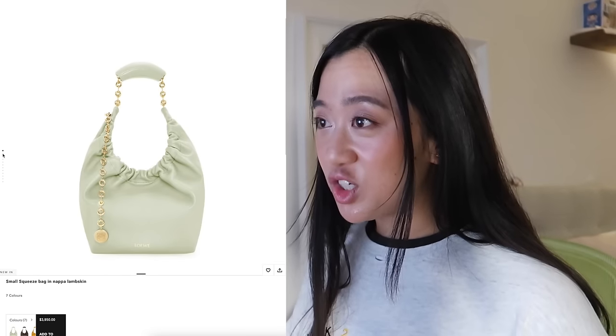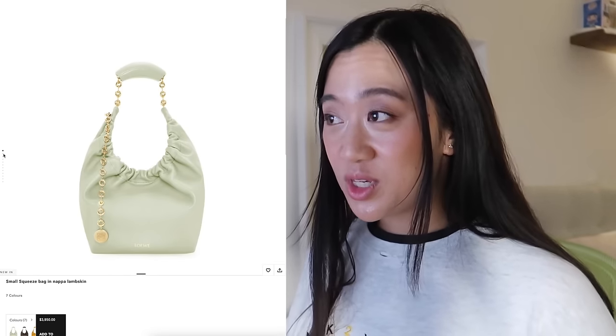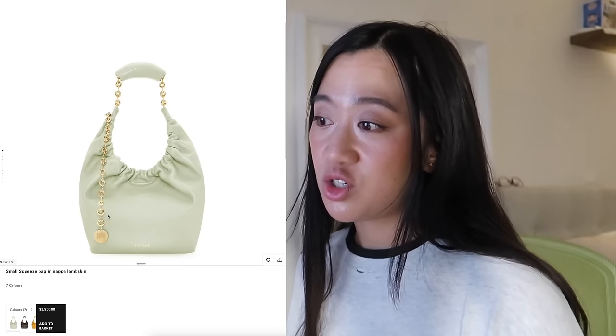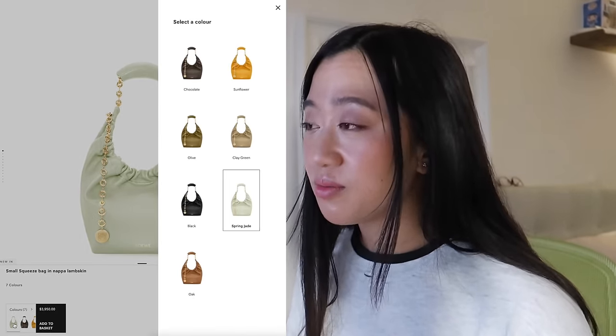So this is called Spring Jade. You guys know me that I actually do like the squeeze bag. I think it's really soft, really flattering against the body, and it comes with the donut chain detailing, which is really, really cute. I just love this color.